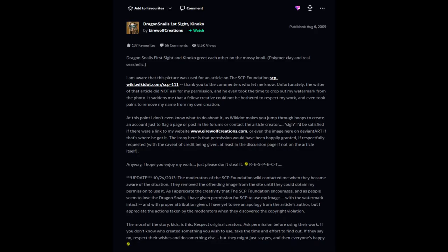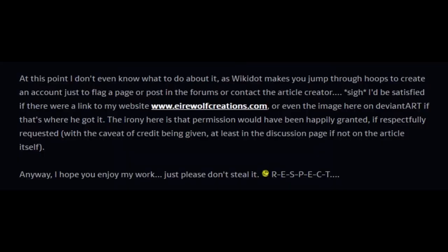Back to the artist responsible for Dragon Snails, they go on to write, "At this point I don't even know what to do about it, as Wikidot makes you jump through hoops to create an account just to flag a page or post in the forums or contact the article creator. Sigh. I'd be satisfied if there were a link to my website or even the image here on DeviantArt if that's where he got it."